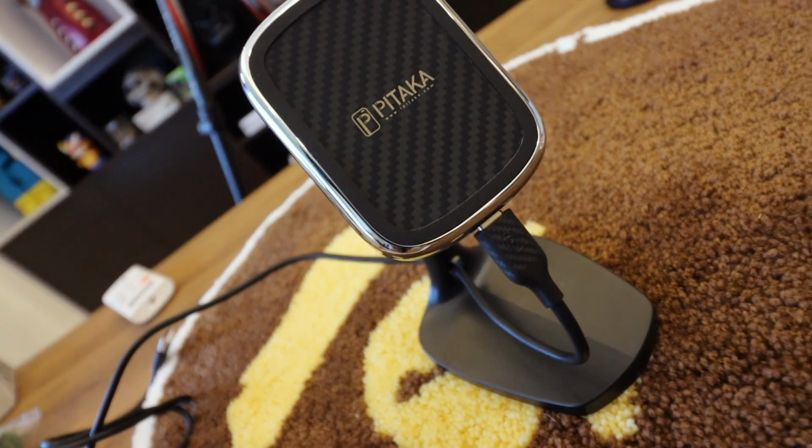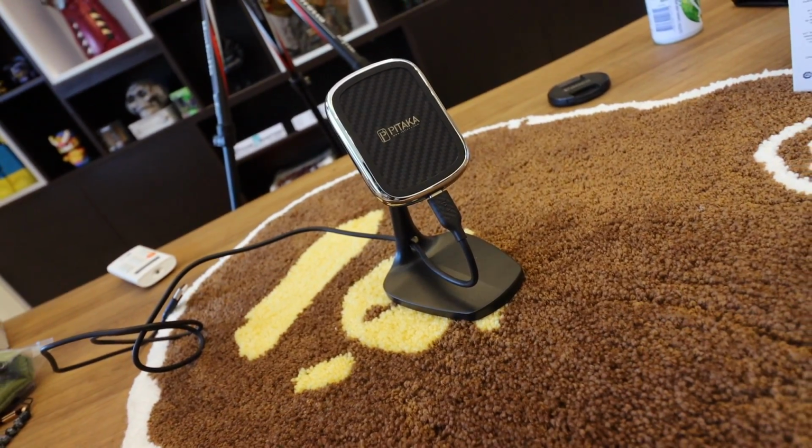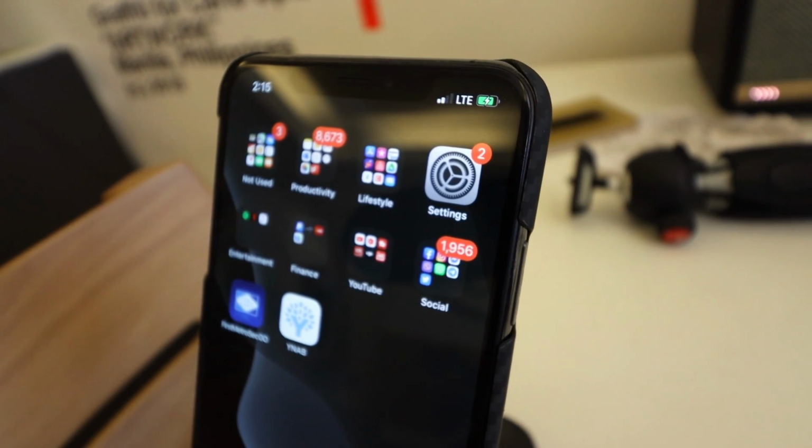So if you pop the box open, you have several components. You have the actual charging pad over here. You have a nice high quality stand over here. And you have, of course, the cable that you connect to the wall charger to be able to activate the charging. So how this works is you set up the stand like so, you use the cable, and then with the case, which is magnetized, you just put it like that and it charges.